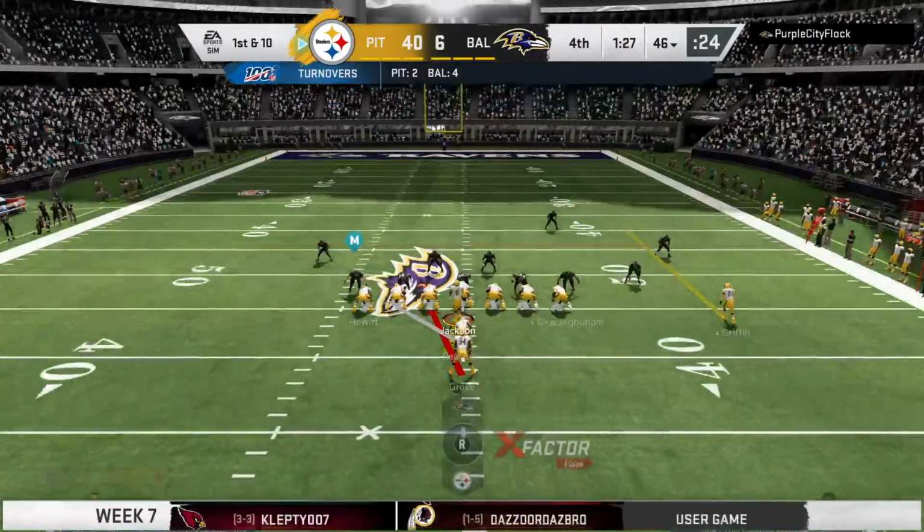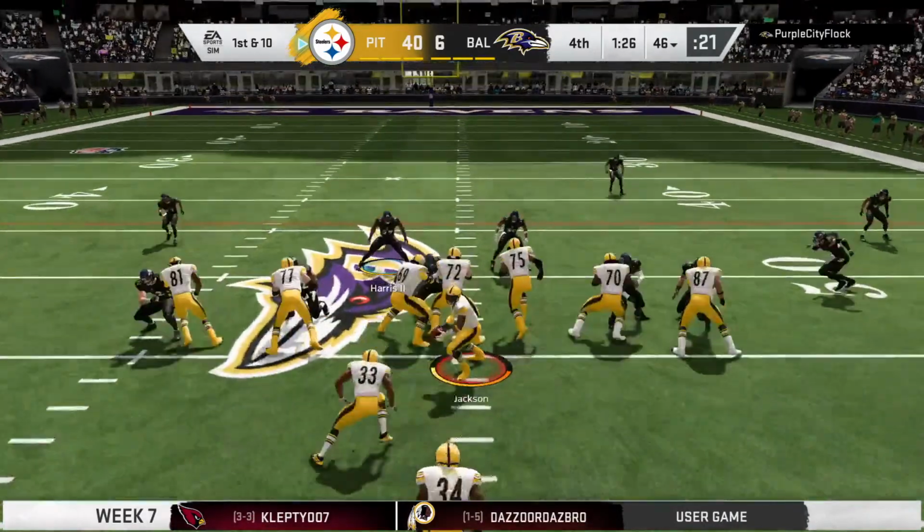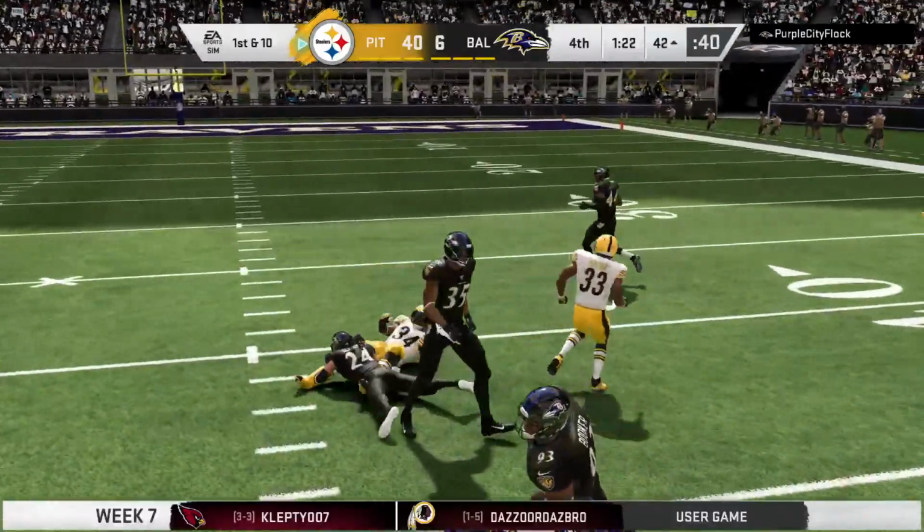The Steeler offense here about ready for their next drive. And this game comfortably in hand. The scoreboard speaks for itself, but you still got your starting quarterback out there. When do you go to the backup? Let him get some time.